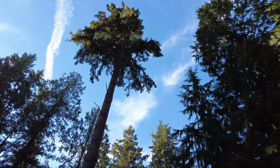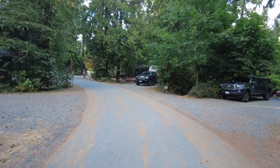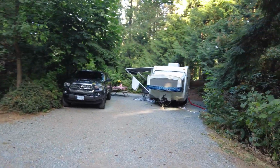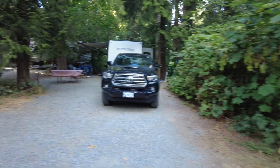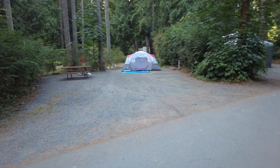Tons of really tall old trees here. So this is heading up from the main office over to the playground. If you're looking at the map, this is site 204 and 205, 206. And all the sites are really private, tons of trees, and pretty spaced out from your neighbor.